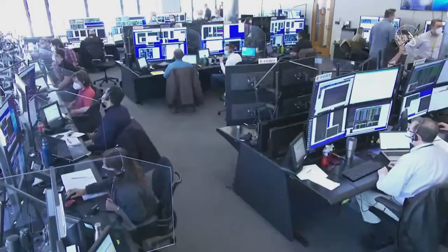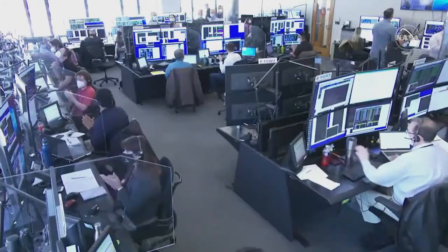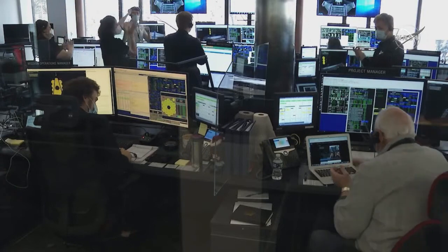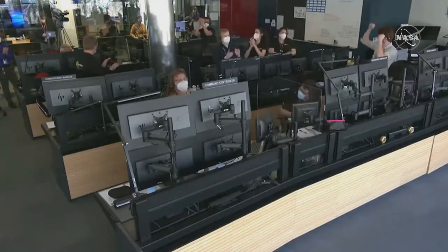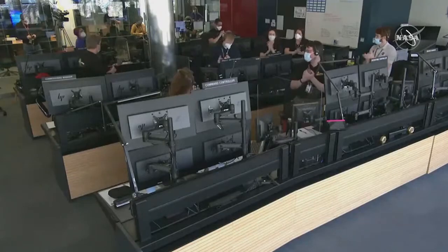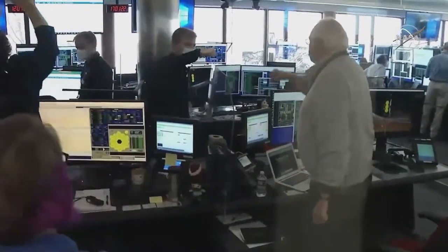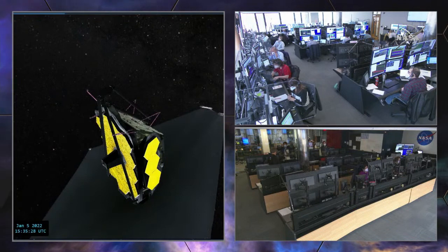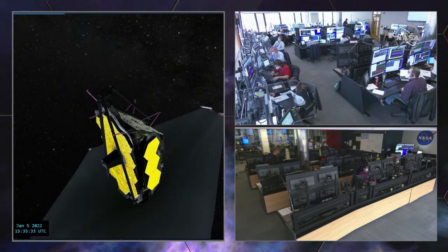Those beautiful golden mirrors are fully tensioned. How exciting. Simply, significant milestone accomplished. Job well done, Sunshield team. Job well done. Thank you. That is on the window. Please check on the spacecraft vessel. And that looks good. You're go to execute. Copy.